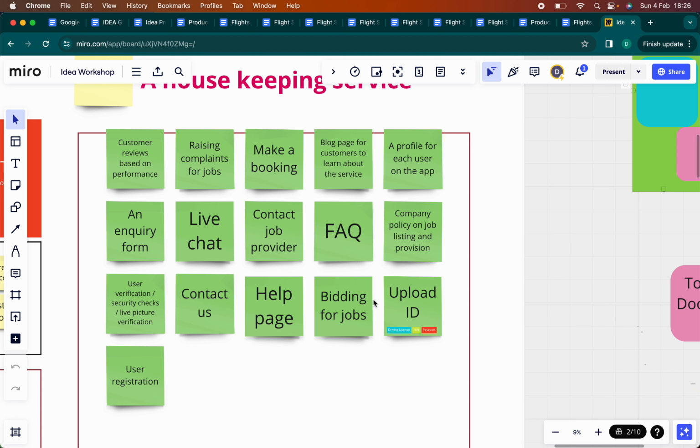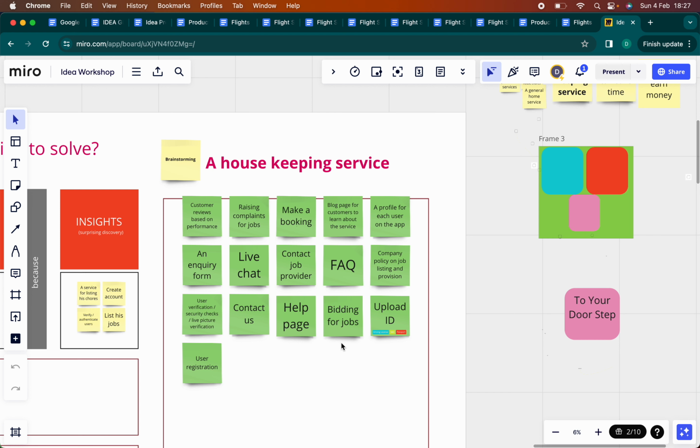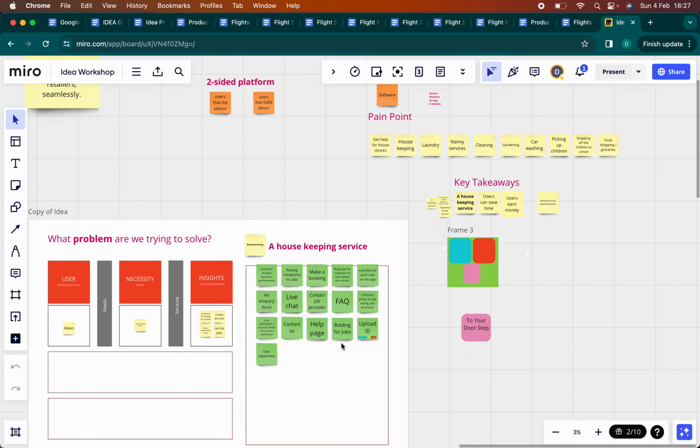So creating a bidding system would help the people in the platform. And we said this was going to be a two-sided platform. So a platform where people can list the jobs that they have, and people that have those skill sets can come in and bid for those jobs and win. And so it facilitates a win-win relationship. If I have a job and someone can fulfill that job, then they get paid, I get my job done, I'm happy, they're happy with their money, everybody wins. That is a key driver for the success of this platform.